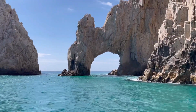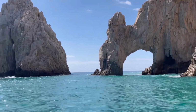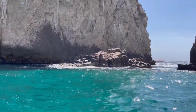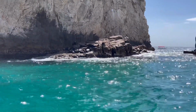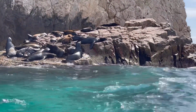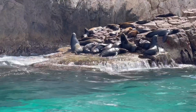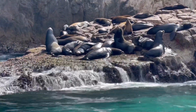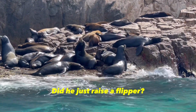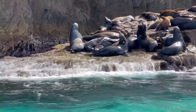And then of course, Cabo San Lucas's most iconic landmark, the arch. And if you haven't heard him barking already, guess who has the best view of the house? A sea lion colony. Where's Pancho? Not sure if Pancho's there, but that's definitely his family.